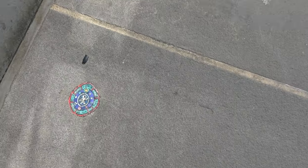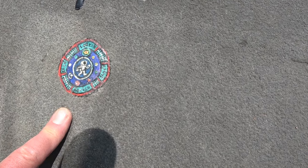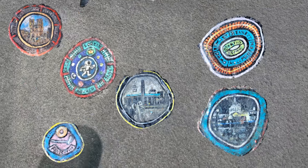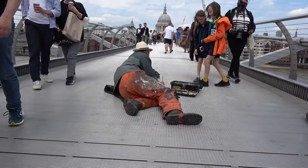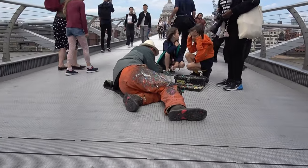Now, can you see this colourful splodge here on the pavement? Do you know what it is? Well, it's not actually a colourful splodge at all. It's a little artwork, and it's actually made from something really unexpected. These are made on bits of discarded chewing gum. And I've just noticed that the artist who does these, a lot of them on Millennium Bridge, is actually here. So I'm pretty excited, and I'm hoping that he might tell me a bit about his work.